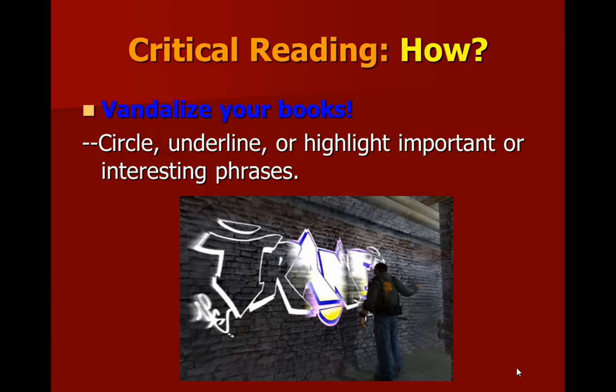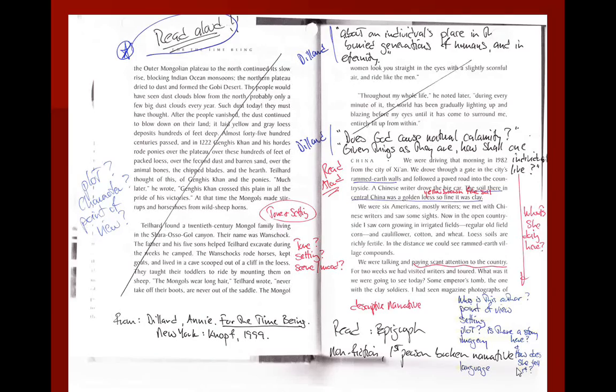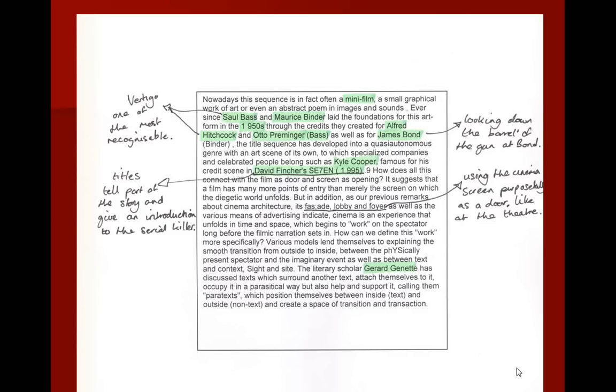If you're not comfortable with doing that, again, taking notes is acceptable, or making copies of the essays and then writing on those copies. Those are other alternative ways if you really don't want to write in your book. So this is a picture of someone who is critically reading, writing notes in the margin, underlining things, putting questions in here. This is a really good example of someone who is engaged with the text and engaged in the critical reading process. And here's another example.